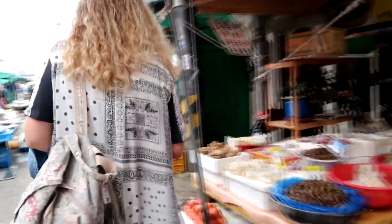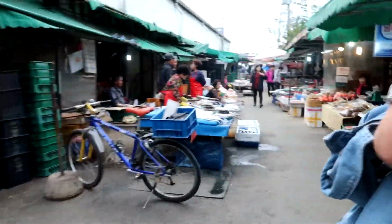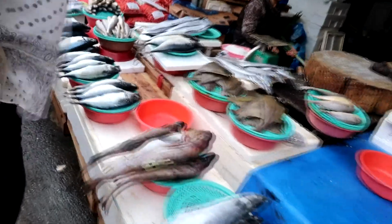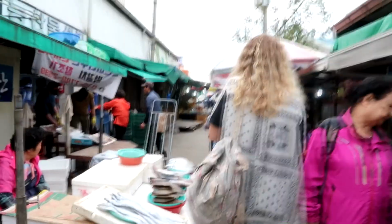So many different smells are getting together and now I don't even know how to feel about that. Okay, raw fish. What's the smell of raw fish? And oh, goodness. Fish everywhere.